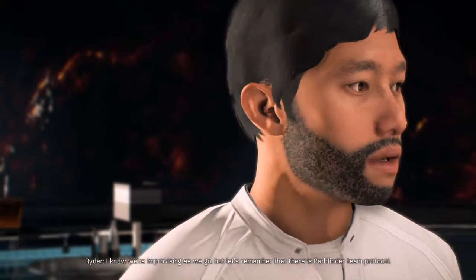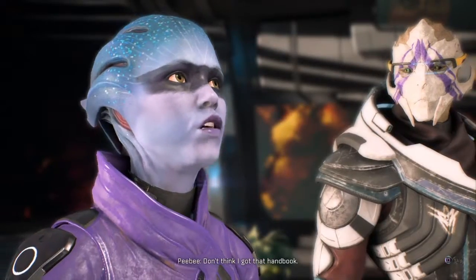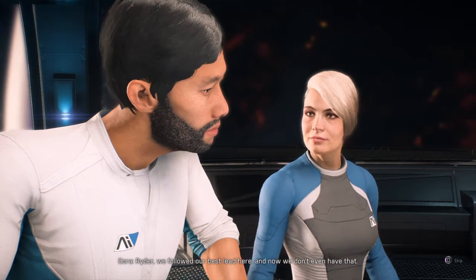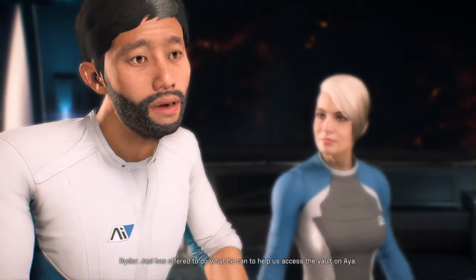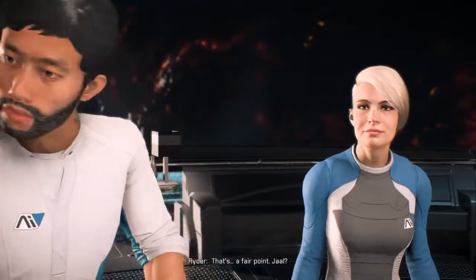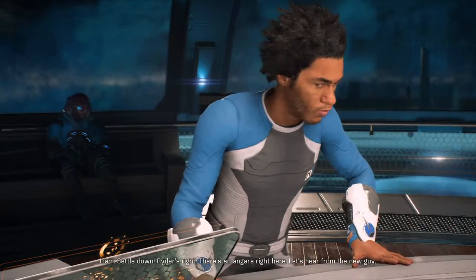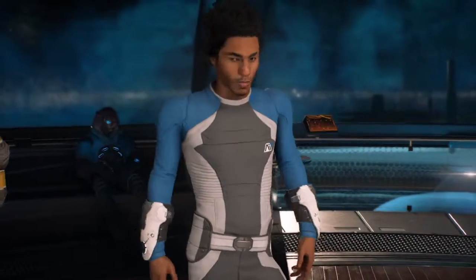I know we're improvising as we go, but let's remember that there is Pathfinder. Don't think I got that handbook. Ryder, we followed our best lead here, and now we don't even have that. Jal has offered to do what he can to help us access the vault on Aya. How do we do that when we're leaving the planet it's on? That's a fair point. Jal? Seriously? Settle down. Ryder's right. There's an Angara right here. Let's hear from the new guy.